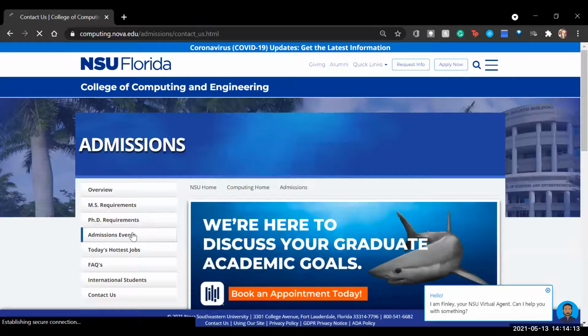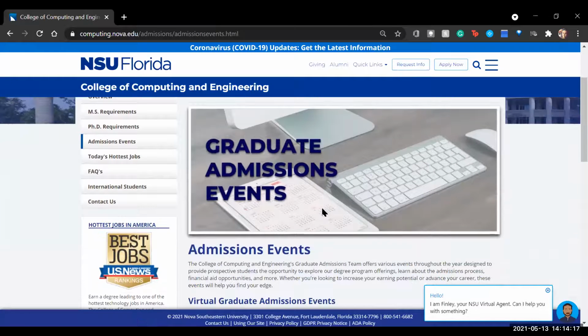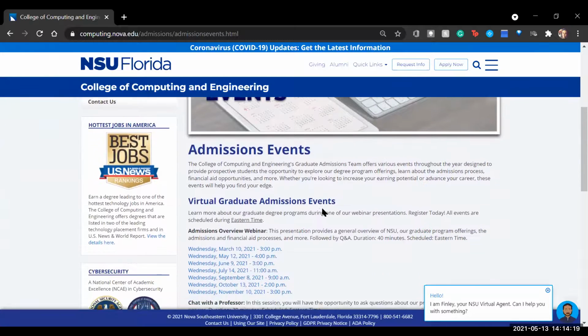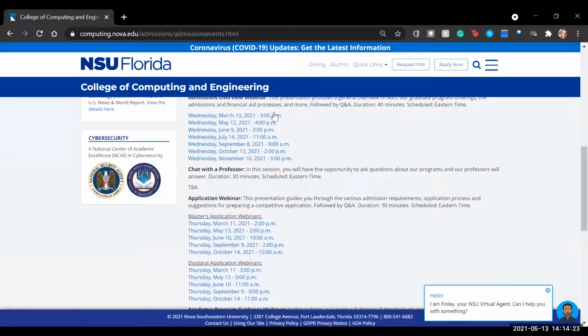And if you'd like to see some more admission events, then you can click on our admission event page, which lists some of the events that we have coming up. And it's really easy. You probably did it for this event. You can click in here and it takes you directly to the registration portal.